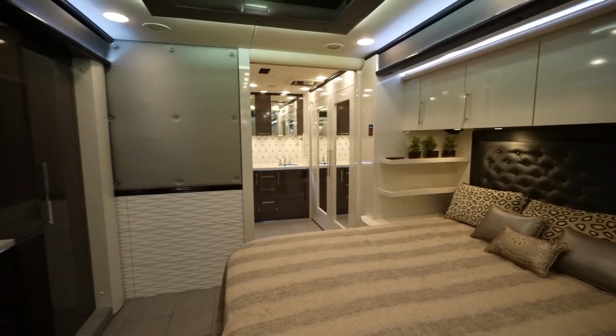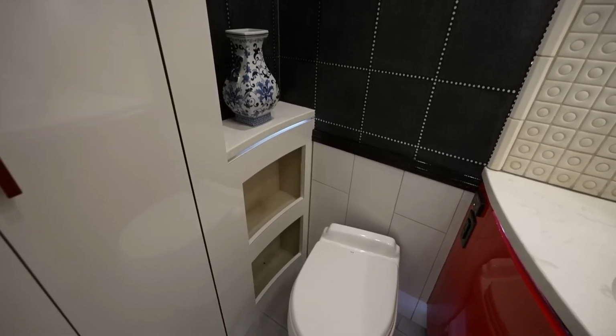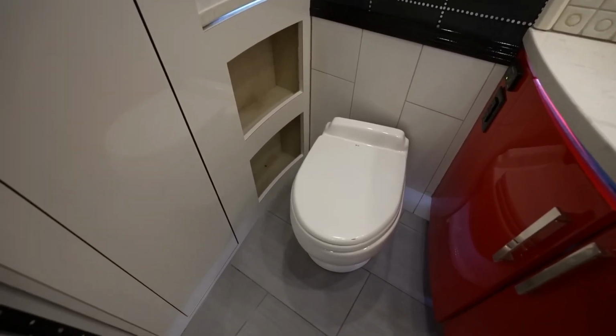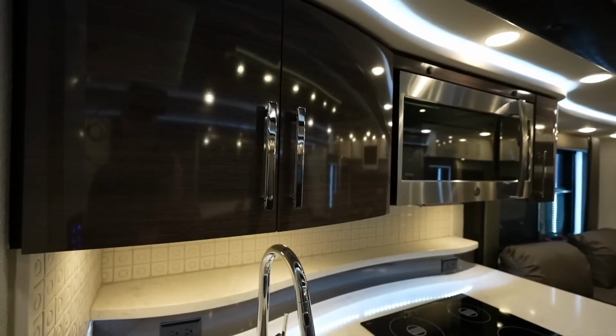The amazing luxury king-size bed with a memory foam mattress. Spacious bathroom with a walk-in shower. Fully equipped kitchen with residential-grade appliances.